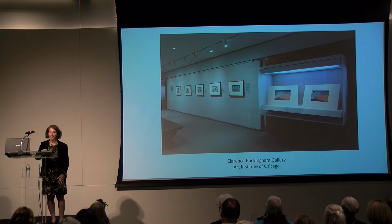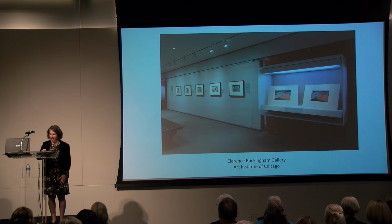Currently, there are about 16,000 Japanese prints in our collection, depends how you count, but around 16,000. And these consist mostly of works from the pre-modern period, the Edo period, which is roughly 17th to 19th centuries. But there's also a sizable collection of modern and contemporary prints. And there's also about 3,000 woodblock printed books, which are getting a lot of attention lately, which I'm happy to talk about later on or even give an entire lecture on.